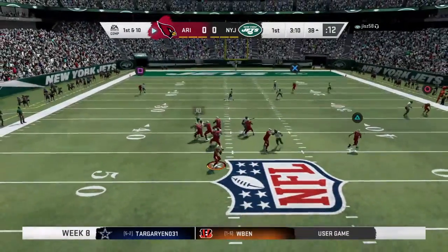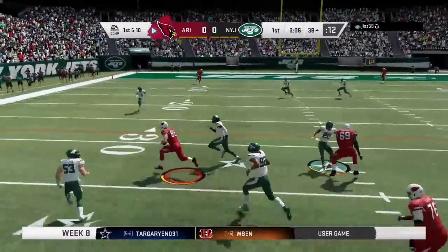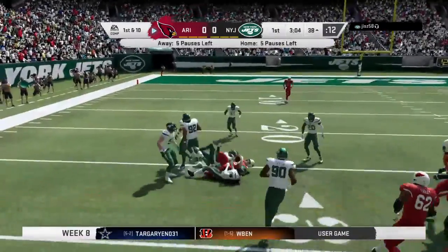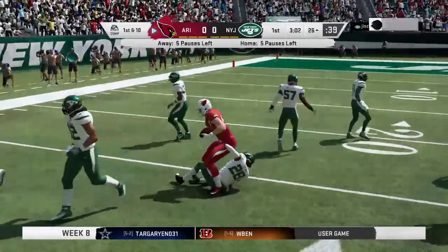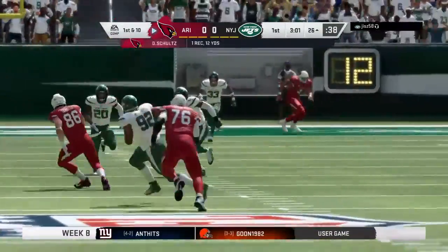First down, Murray. He finds his target. It's Schultz. And he's going to get this inside the 30. 12 yards the pickup. Good enough for an Arizona first.